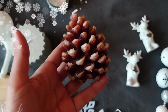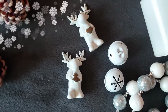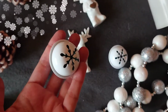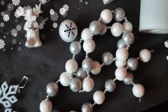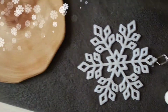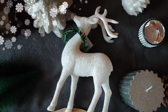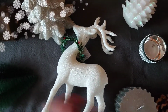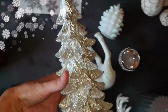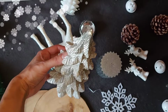Some candle acorns that will bring a bit of something extra to the room. Some jingles and reindeers and another snowflake and this large reindeer. I have so many things. This beautiful white tree candle, I believe this will bring a bit of glam to any home corner, just enough for a small fabulous home.